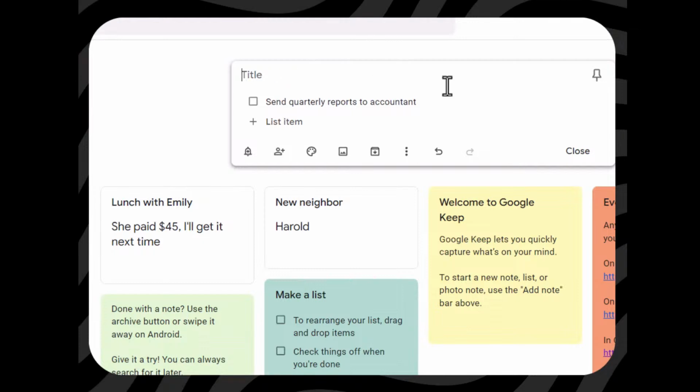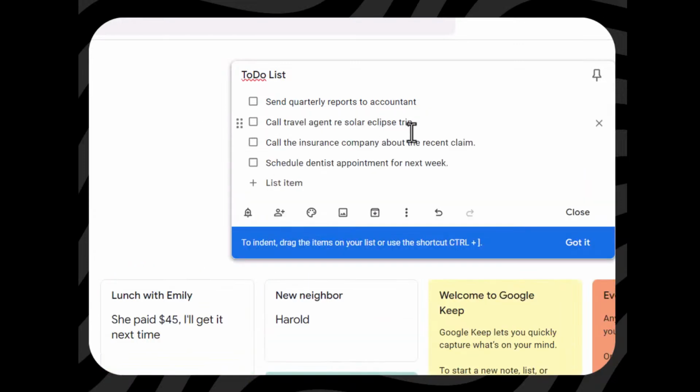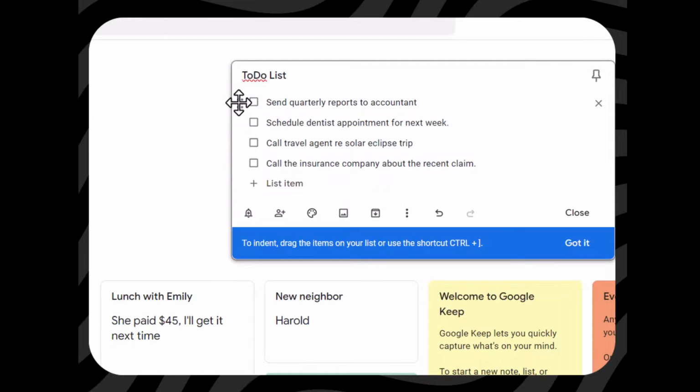And I'm going to call this list my to-do list. And he has a couple other things he wants to add to his to-do list. Once you have several items on a list, it works really cool. If you want to change the priority, notice just hovering over, you get these 6 dots over here, which means you can drag and reprioritize the items on your list.